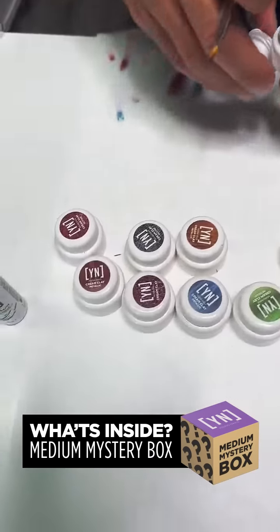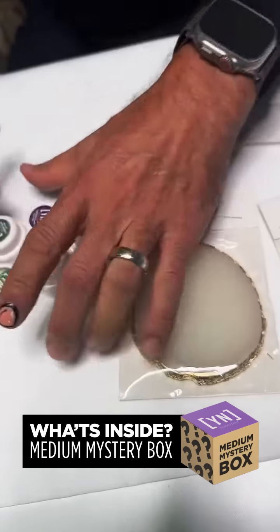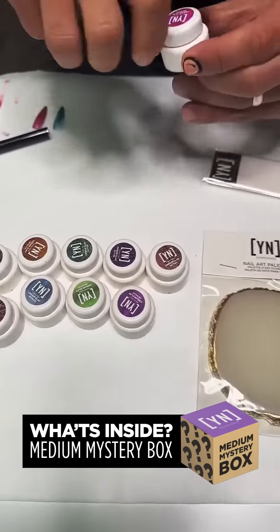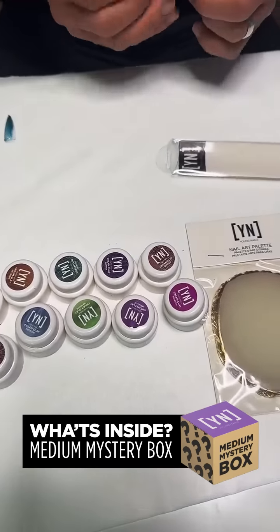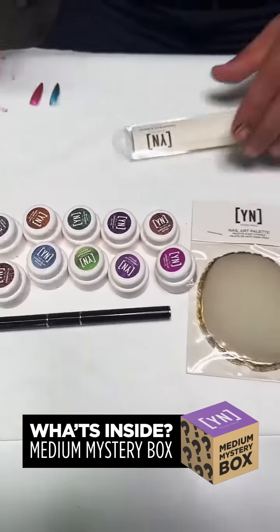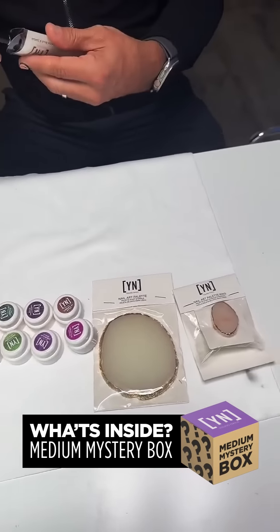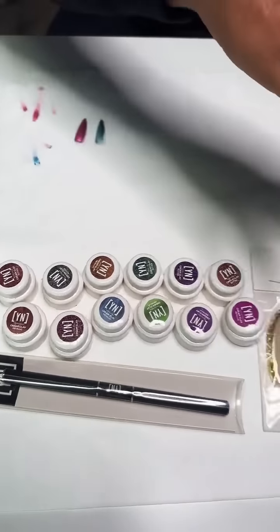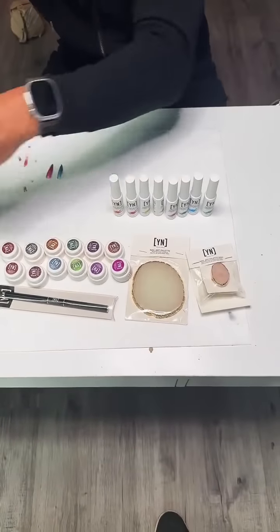We have these coming as well. There is a total of 12, 6 metallics and 6 glitters. Sorry, 2, 4, 6, 8, 10, 12, 6 of each. And the brush. And also the working tiles, the ring tile, and the palette, right? So you get that in the medium. For those of you that are investing in Young Nails, let's say you end up getting the small and medium, which is absolutely amazing because you're going to end up getting all of this.